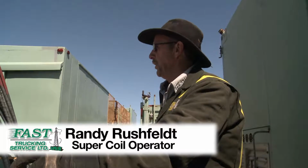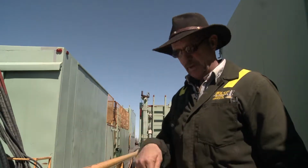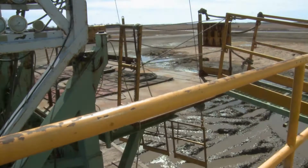If you got a good crew, that thing will do 400 meters in an hour. The thing you stop for is your surveys. Randy Rushfield is redesigning this Super Coil rig, revamping into a rig that we can drill horizontals from scratch.